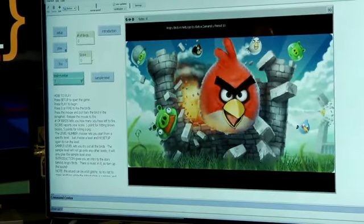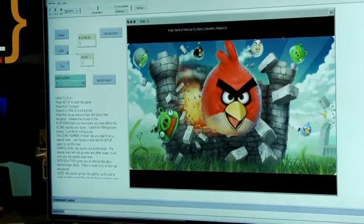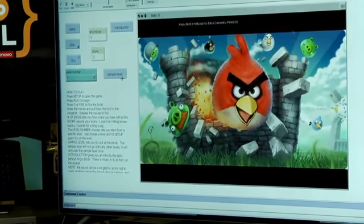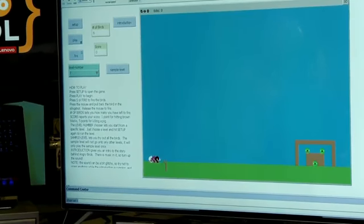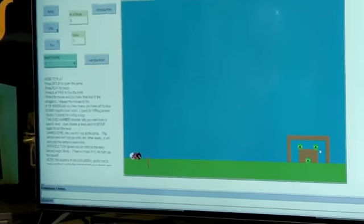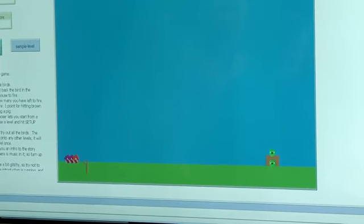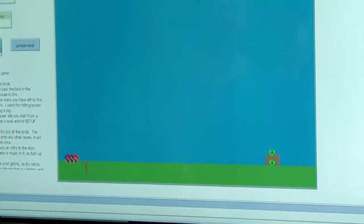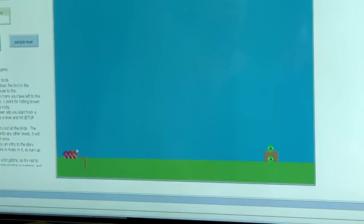Here we go. This one is the popular Angry Birds. So it's loading an image. There's a lot of information about how to play. And let's see if I load the sample level. So we see we've got our birds. We've got the pigs hiding out just like in Angry Birds. I click play and we're all ready. So actually play loaded a different level, which is fine. And then I click fire.